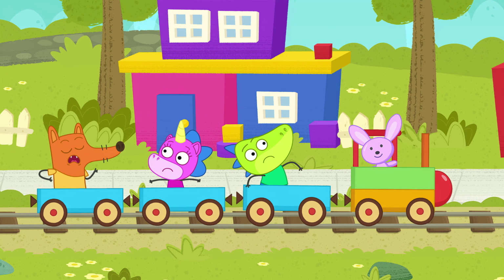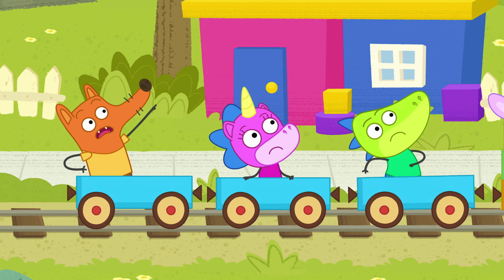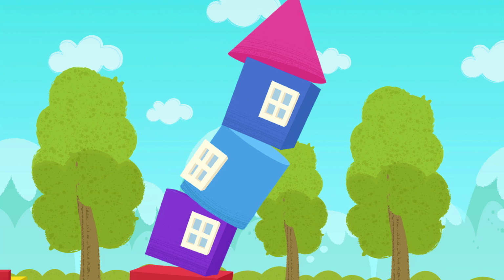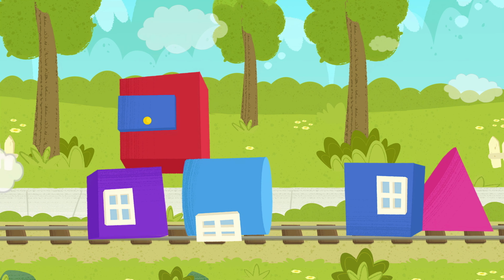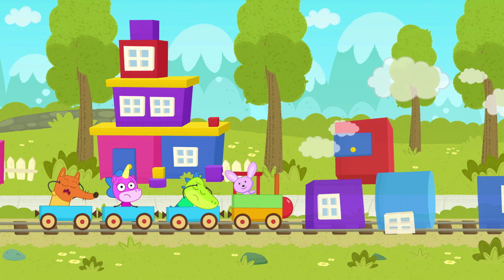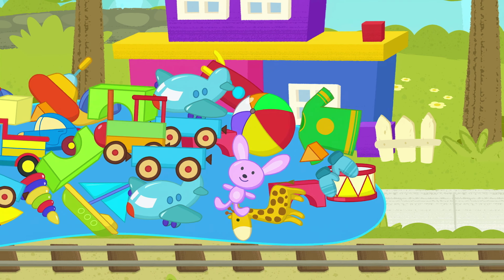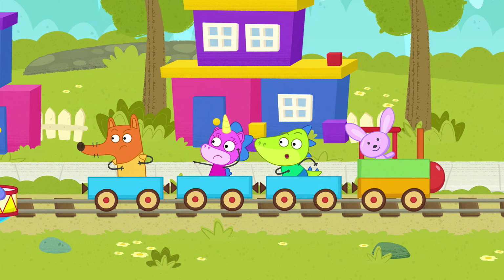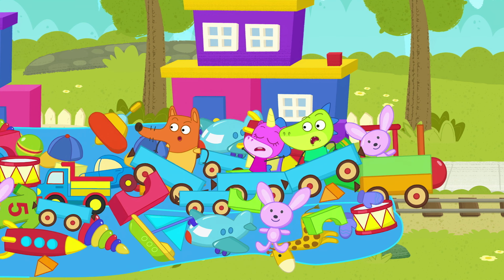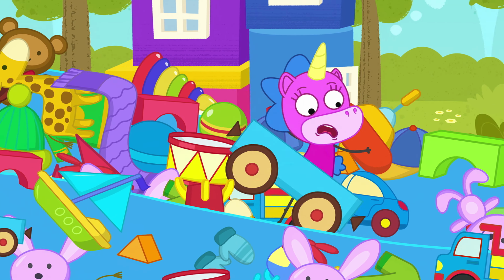What's happening? It's shaking. The blocks are falling. It's an earthquake! Mimi, Theo, Dee Dee, get out of here! Oh no! Look out! So much laundry! Theo! Dee Dee! Hold on!